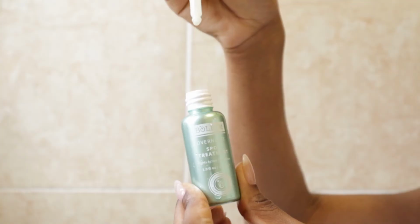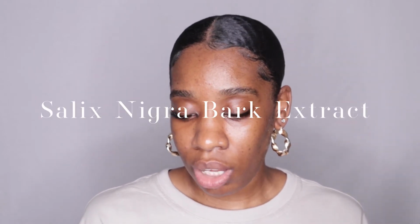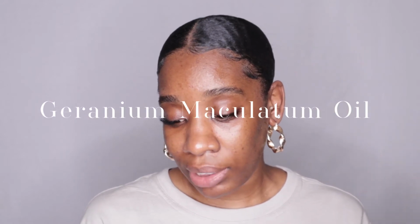So moving on to the spot treatment, the ingredients in the spot treatment are very similar to those in the clay mask, with the exception of a few ingredients here and there. The spot treatment has glycerin, colloidal sulfur, willow bark extract, Cleome gynandra leaf extract, and geranium essential oil. So those are the ingredients that were similar to the clay mask.